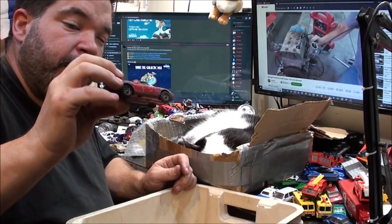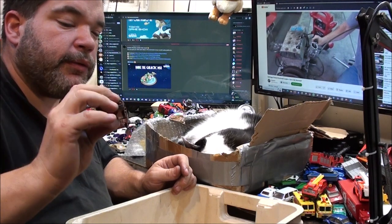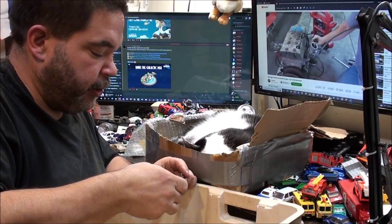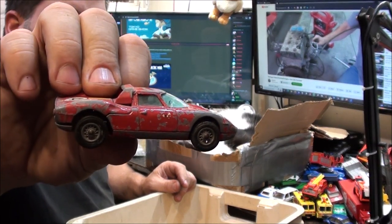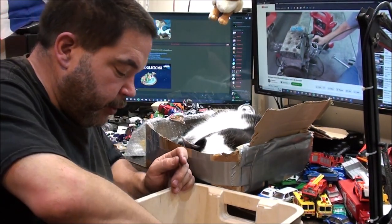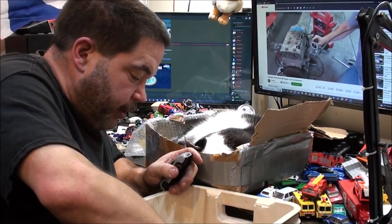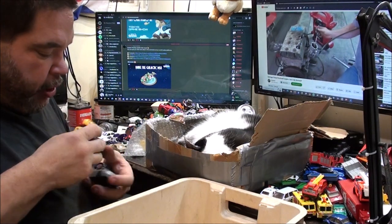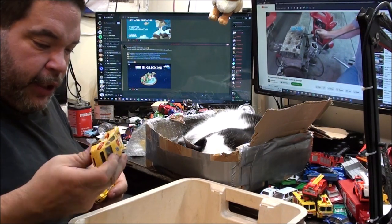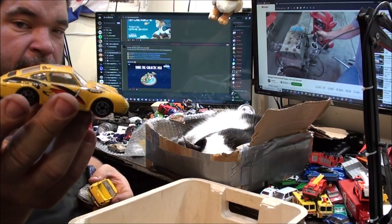I've got that Corgi. It's a Ferrari, isn't it? Yeah, the Ferrari, that's it, Berlinetta. Ideal for a resto project, that one. And then we've got four Baragos in here. Not one of my favourites, but again, if I can find good ones like these, I will keep them.